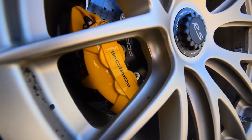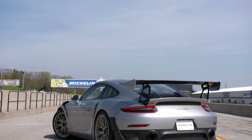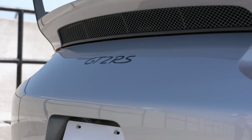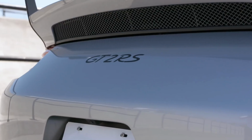So that was horrifying, but also, as all 911s tend to, the GT2 RS has a bit of a friendly side. It feels eager to please, less of a beast to be conquered and more of a willing dance partner that's just way better at dancing than you are.